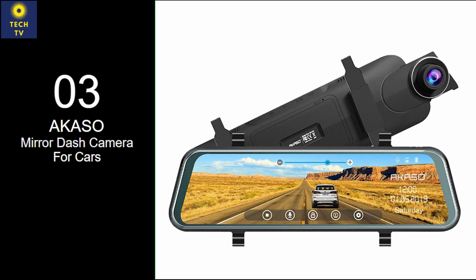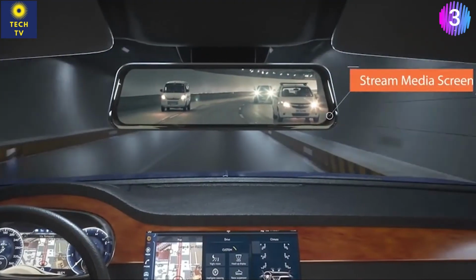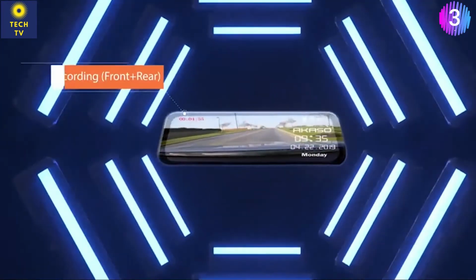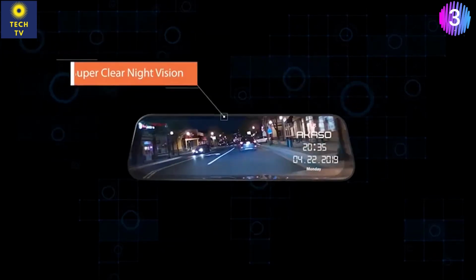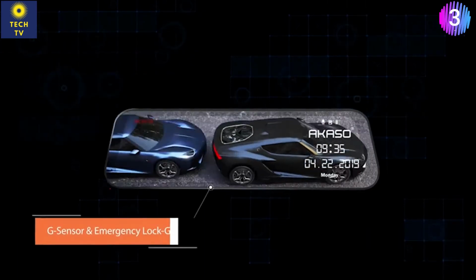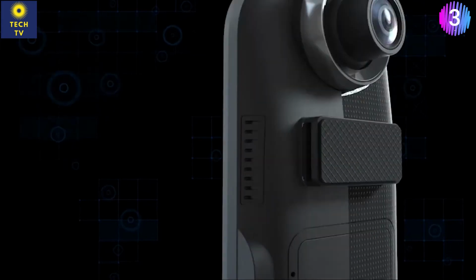3. AKASO Mirror Dash Camera for Cars. AKASO DL9 Mirror Dash Cam records front and rear simultaneously at 1920 1080p at 30 frames per second, and built-in Sony IMX307 sensor, which provides sharp, smooth, and real image day and night. 10-inch stream media screen display full front view or full rear view compared to traditional rear view mirror. This rear view mirror displays 170 degrees rear view in real time.